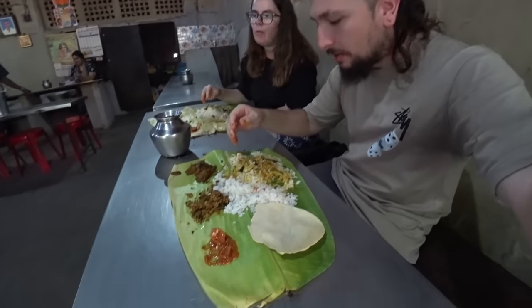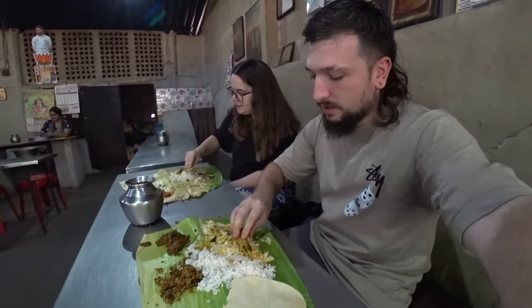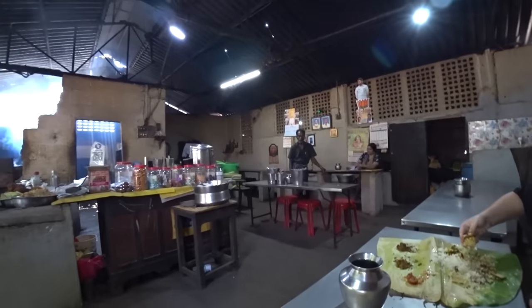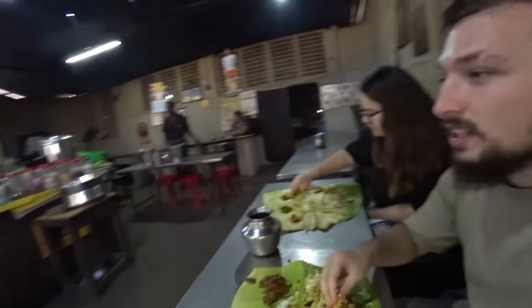There we go. Proper little banana leaf meal. Yeah. Small town India. I mean, this spot's legendary. You've never seen anything like it in your life. I mean, it might put some people off actually looking around, but it's right. And it's been open for a while, so it must be alright.